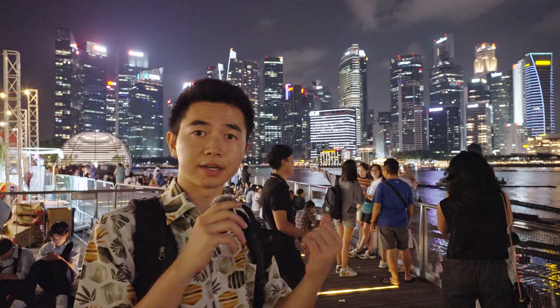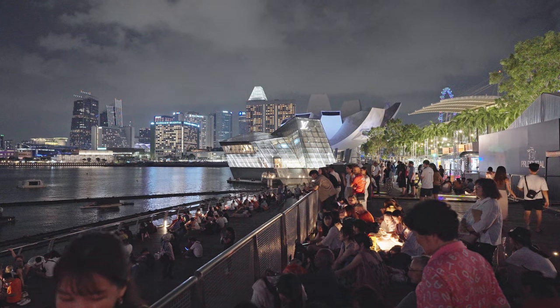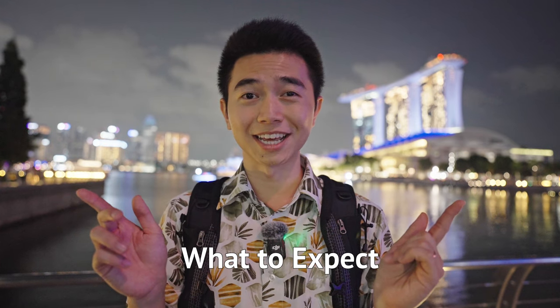The best seats here are the area along the railings. If it's full, don't worry, there's also the lower deck that can fit more people. But be careful if you're sitting on the lower deck, you may get some splashes. And here's the unforgettable water and light show. Please enjoy.